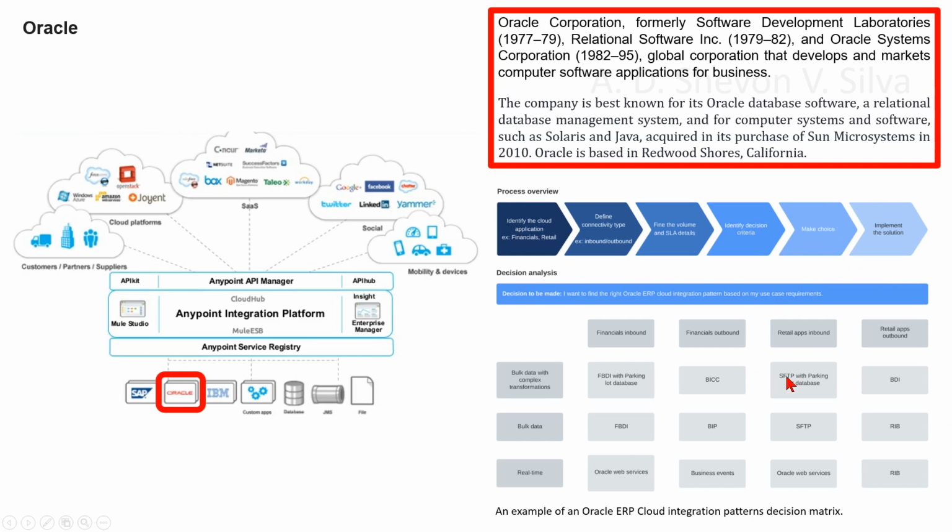This image shows how to find the right decision pattern based on your needs. As an example, if you need to outbound data from Cloud Financials, and you have a large volume of data with complex data transformations involved, you could choose the BICC pattern as per the matrix below. Here, the bulk data and financial outputs: outbound and bulk data with complex transformations.